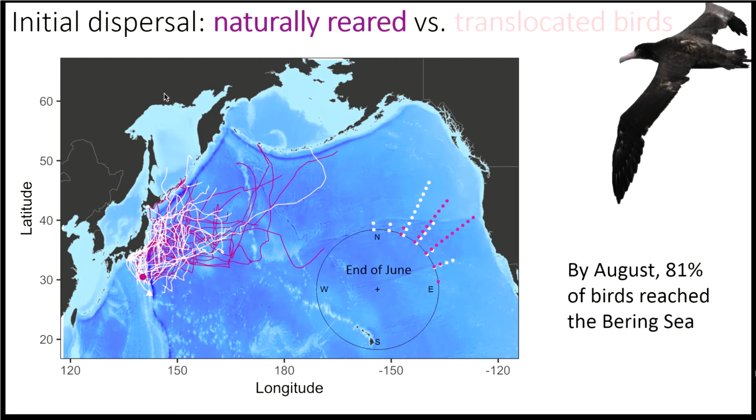And I wanted to know, are the birds from Mukujima, which is the translocated site just to the south, 350 miles away, do they adjust for their new location? So in a lot of classic studies of bird migration, they take birds, they move them somewhere else and see if they can find their way home. And in this data set, it's interesting, the birds from Mukujima actually adjusted their course a little bit more to the north, which suggests that they're adjusting for their new colony site and kind of ending up about the same place that the birds from Torishima did.